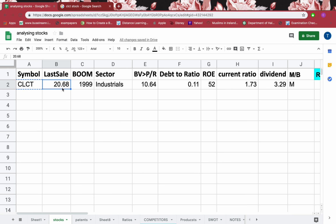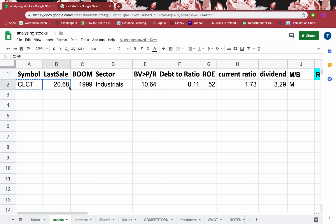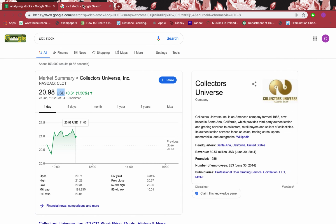So if you see the last sale or the recent price is 20.98, which is the price of the stock. So if you buy the stock right now, you have to pay 20.98 US dollars per stock. So I'll just change it because mine is different when I did that.